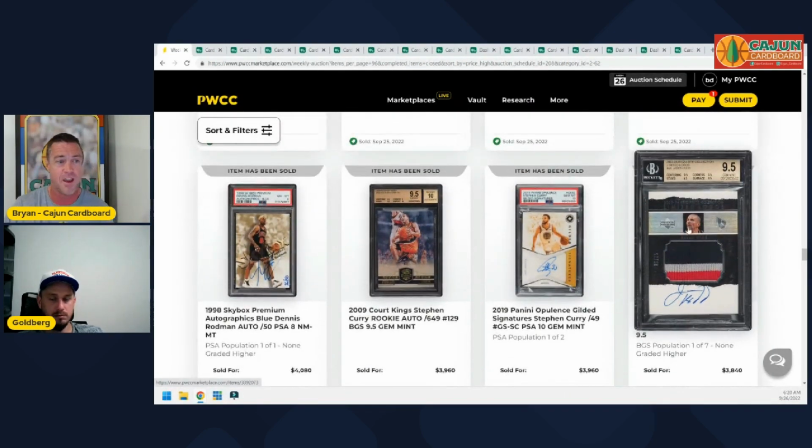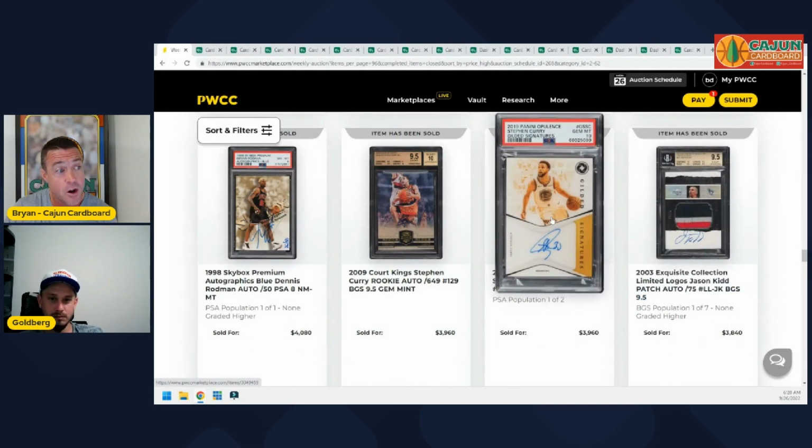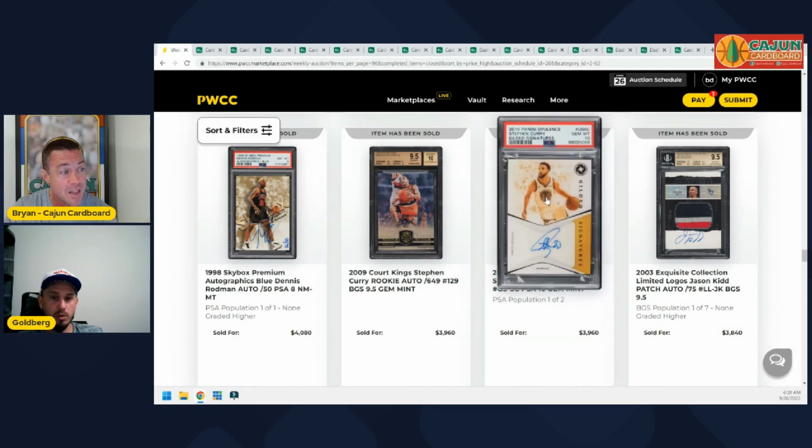Your next Hall of Famer, 2003 Exquisite Collection, Jason Kidd, sells for more than Alonzo Mourning, $3,840. Not much more, but $3,840. That's a Pop 7 card right there. It's another Steph autograph. Like I said, every time we do these, we see tons of Steph autographs. He must have signed a lot. I see tons of opportunity to get into the Steph autograph market. $3,960 for that one from Opulence.